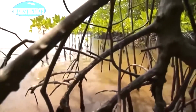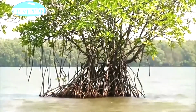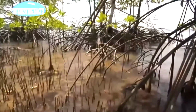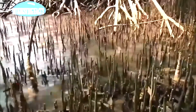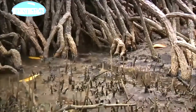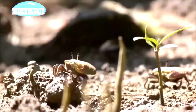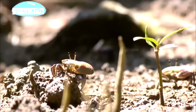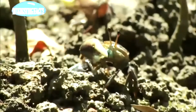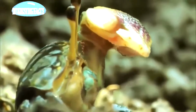At the intersection of land and sea, mangrove forests support a wealth of life and may be more important to the health of the planet than we previously realized. Mangroves provide nursery grounds for a wide range of microbes, invertebrates, and crabs. An alien world of remarkable creatures fighting to survive.